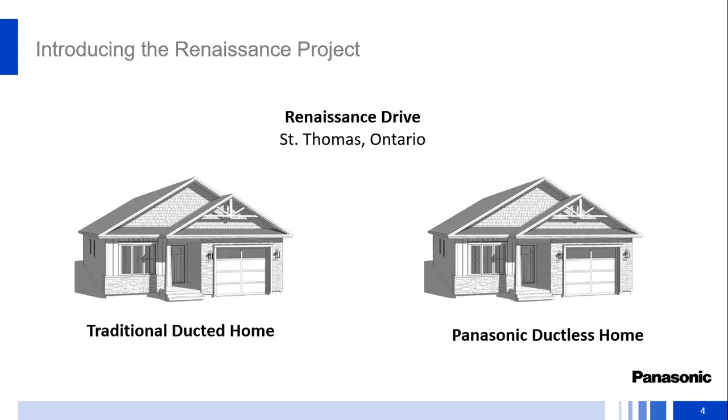Perfect. Thanks, Greg. So what I'd like to do right now is lay out the project, and you can see on the screen we really are comparing two identical homes. These two homes are being built in St. Thomas, Ontario, so keep that in mind as we're going through this. We're calling it the traditional ducted home against the Panasonic ductless home. And that's what we're calling it today.